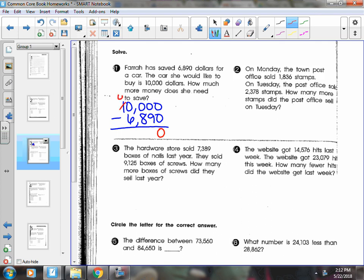So I'm going to take one of my 10,000s, which is the same as 10 thousands. Take away one of my thousands, which is the same as 10 hundreds. Take away 100, which is the same as 10 tens. Now I can subtract. Here's the answer.